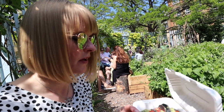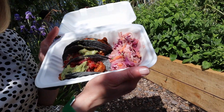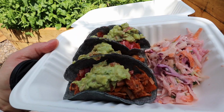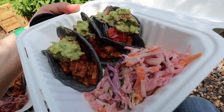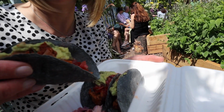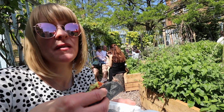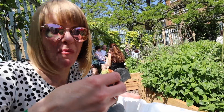Did we also mention that they do food here as well? We have just ordered ourselves some jackfruit tacos, and these look and smell delicious. I'm probably going to get very messy tucking into these, but I'll give it a go. So in here I've got some pulled jackfruit, avocado and some tomato salsa. It's good? It's good. This is the perfect accompaniment to all that alcohol. Excellent.